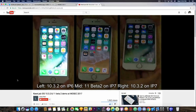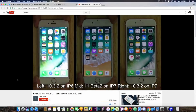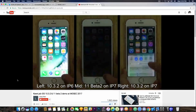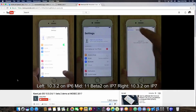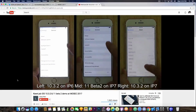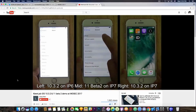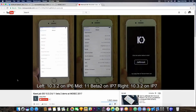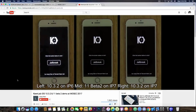You can see here that Liang Chen presents exactly the procedure, with the tool working on the left on iOS 10.3.2 on the iPhone 6. In the middle you have iOS 11 beta 2 on an iPhone 7, and I'm going to tell you why it's so important and why it's such a big achievement. And on the right side again you have the iPhone 7 running 10.3.2, and after he demos the versions running on all these devices, he starts the jailbreaking application by Liang Chen of Tencent KeenLab. You can see the application that everybody's been posting photos of, and a lot of fakers have created similar tools looking like this, but they are of course fake.